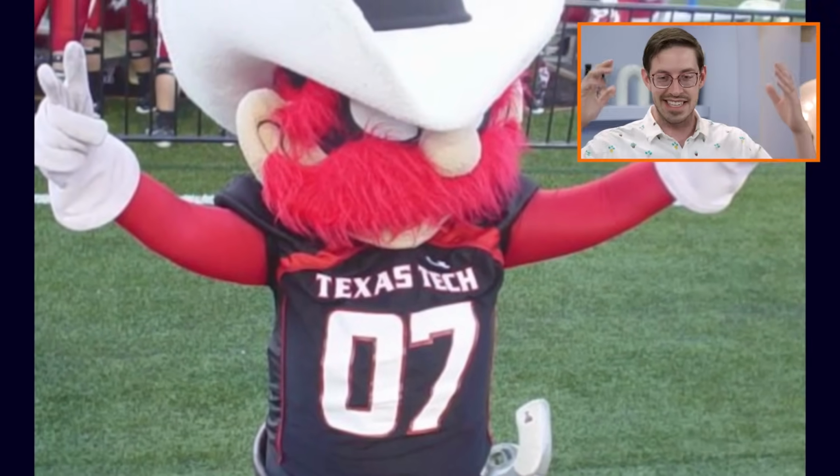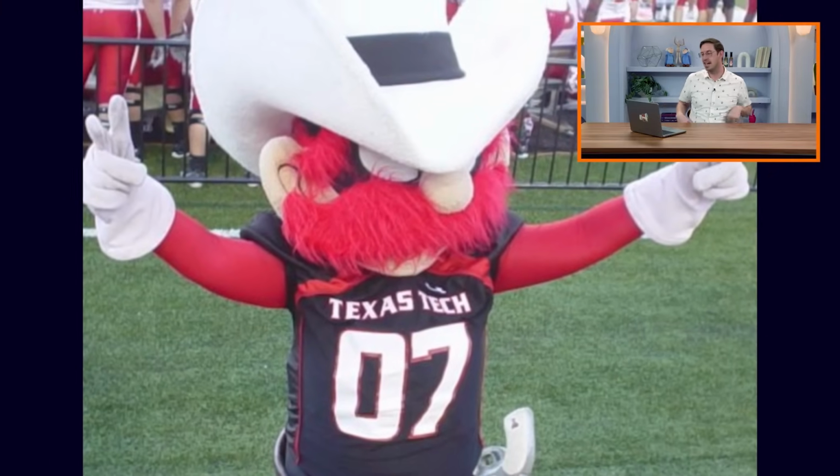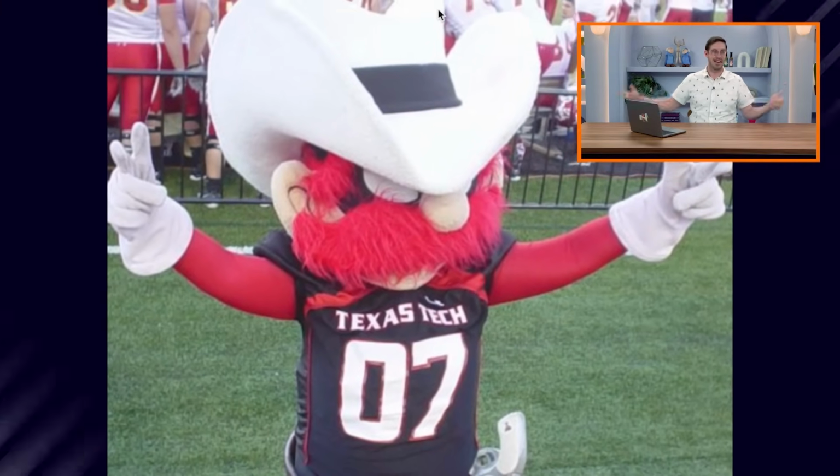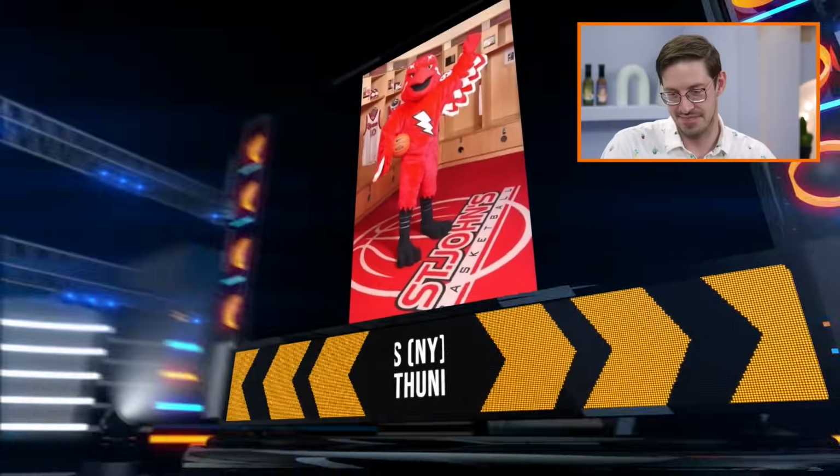You can't see his eyes because his hat is so big. His mustache is huge and red. And not only is he carrying a gun, he's shooting fake guns in the air right now. I bet he's a blast at basketball games. 4 out of 5 basketballs.